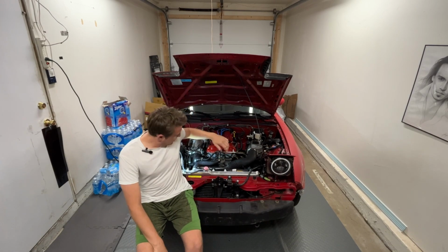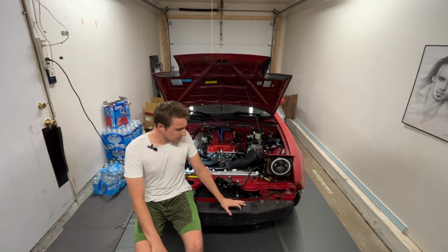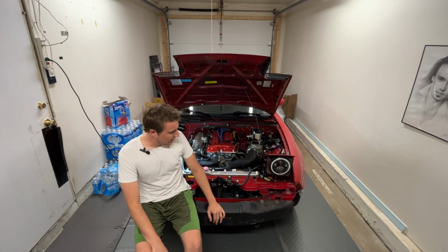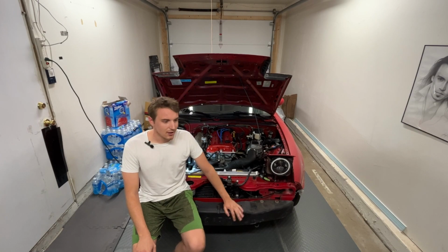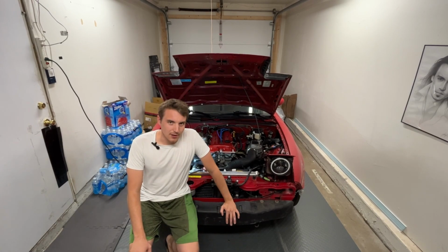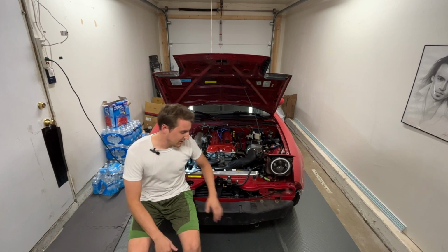There was an issue with the temp sensor here. It wasn't turning the fans on when it got hot. So I went ahead and replaced that. Hopefully that fixed it. And you can see I'm sitting on the front here, which means I still don't have a bumper because the other one had a massive dent in it, got rid of that. So I'm putting on a new bumper, aftermarket. Looks nice. I think you'll like it when you see it on there.